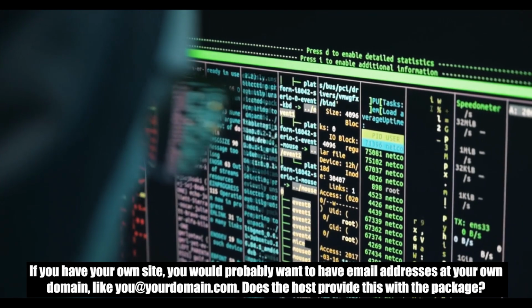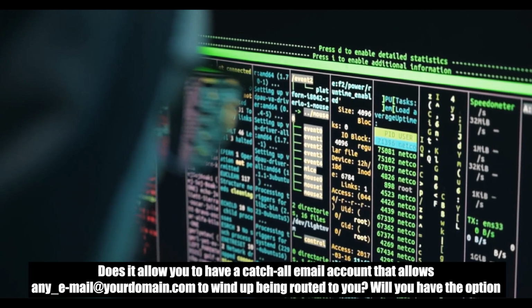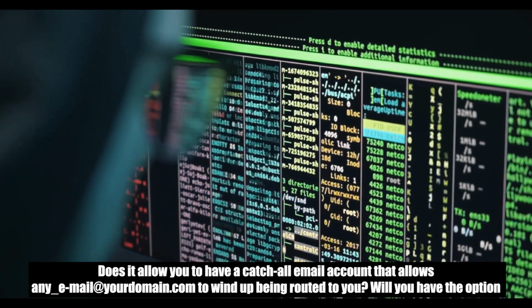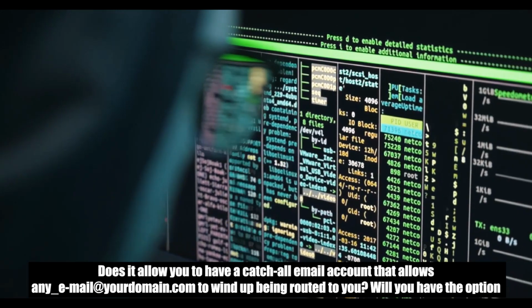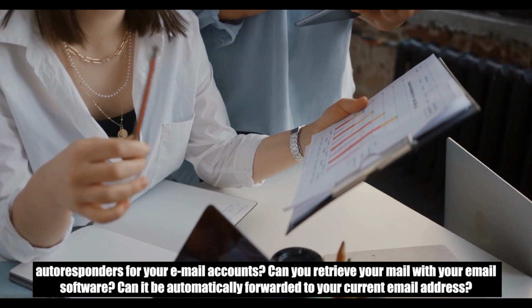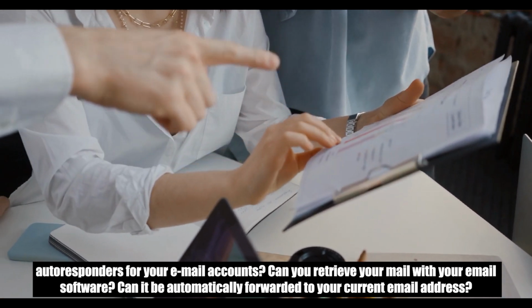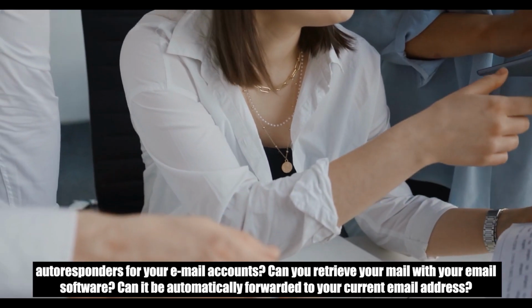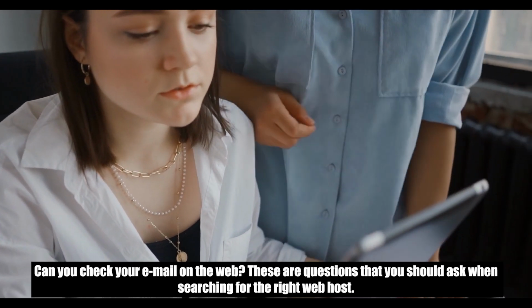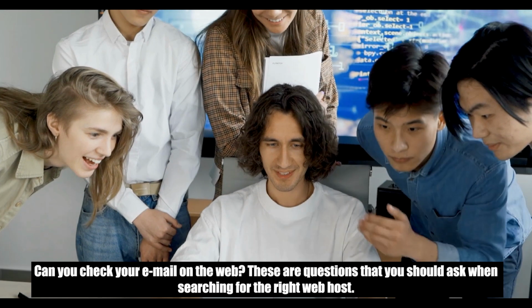Does the host provide this with the package? Does it allow you to have a catch-all email account that allows any email at yourdomain.com to wind up being routed to you? Will you have the option to send autoresponders for your email accounts? Can you retrieve your mail with your email software? Can it be automatically forwarded to your current email address? Can you check your email on the web? These are questions that you should ask when searching for the right web host.